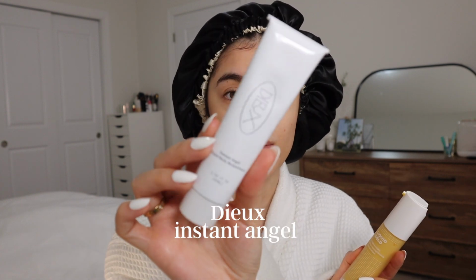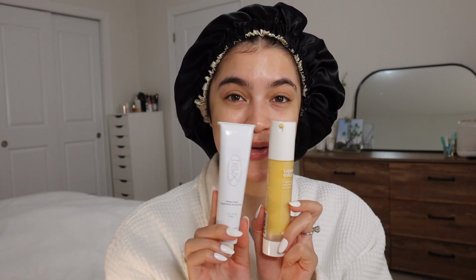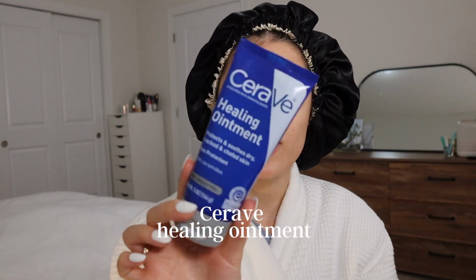So I use this one under, and then I put on the Dew Instant Angel Lipid Rich Moisturizer. If you like something thinner, this one's great. If you like something that's a bit richer but still buttery smooth, this one's also a great option. I need all of the moisture and all of the barrier and moisture repair, so that's why I use them both at nighttime. And then I have to seal it all in with the CeraVe Healing Ointment.